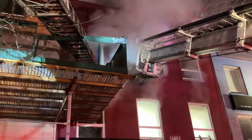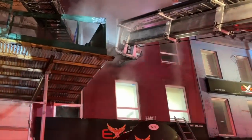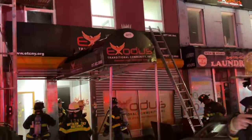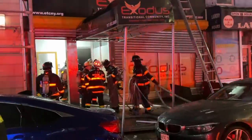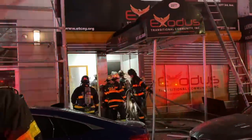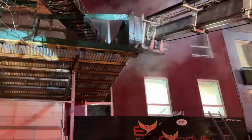1-4 to 3-5. They said this was a furniture store, but it's not a furniture store. It says transitional community living. They're bringing up another line. I believe that's the fourth line, but I'm not sure. Yo, Dagger, what floor you on? What's that floor? All right, we're in the street.